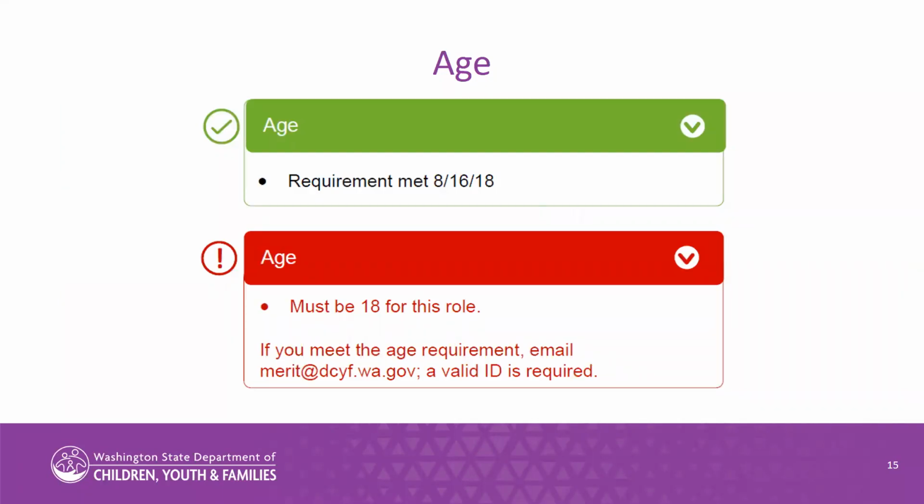Age. This is a pretty simple one. If you have met the age requirement for your role, this status bar will be green with a check mark. If you have not met the age requirement, it will be red with an alert icon signaling an action is required. If you accidentally entered the wrong date of birth when registering for your account, you can update this information by emailing a copy of a valid ID to the Merit Workforce Registry support team at merit@dcys.wa.gov.